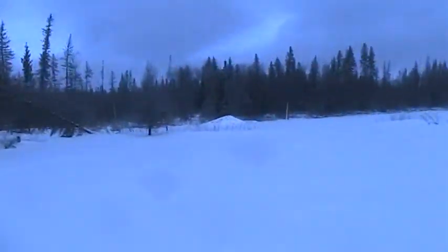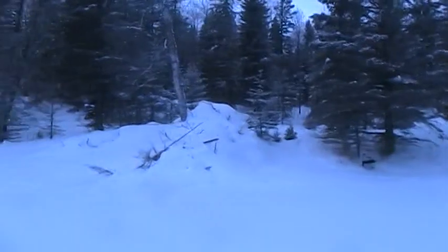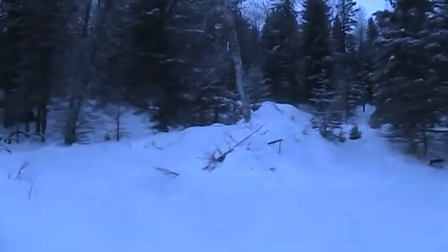Hey guys, we're over at Wolf Lake. You know the one I call Wolf Lake. That big beaver house here. I caught the beaver in the snare pole set.